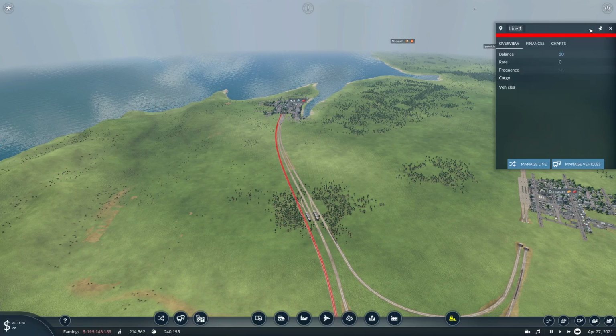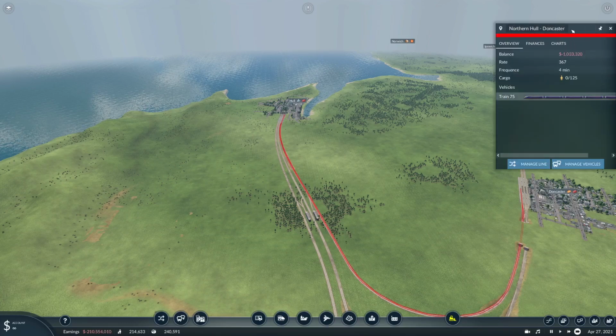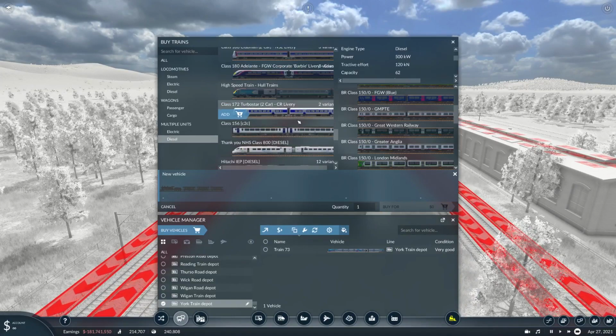Paint it as red. And this will be Northern Hull to York. Excellent. I also need to change up this one as well. So Northern, yeah. Hull to just Doncaster. There we go. Right, now I can release a train out here, which will be nice.